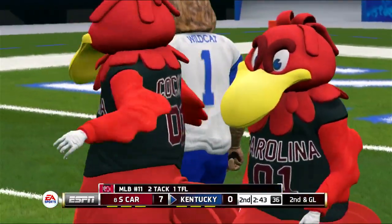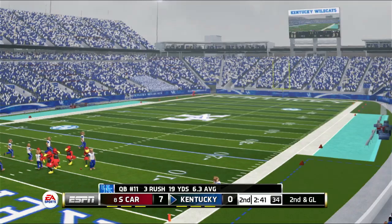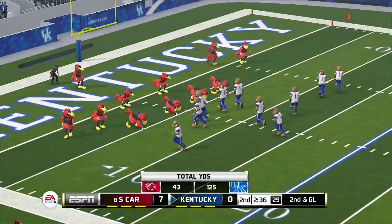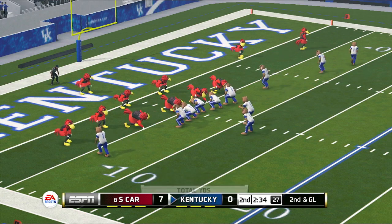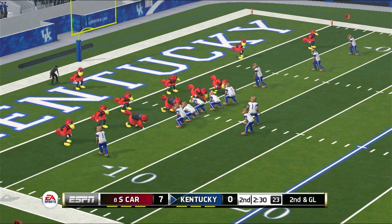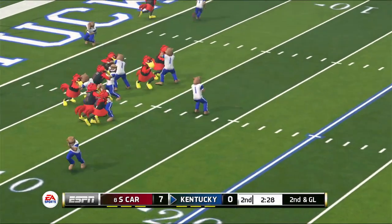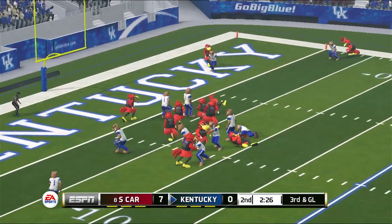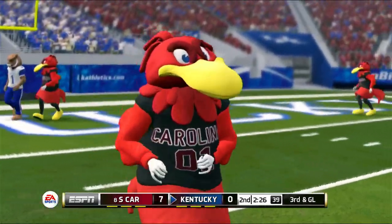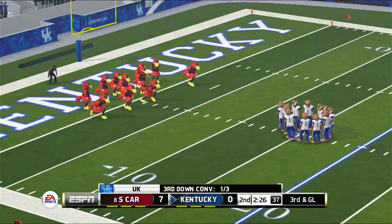No gain on the play. That brings up second and goal. They're at the 6. Second down. In the shotgun and 5 wideouts. Ready. Easy, easy, easy. Buffalo, Buffalo. Fires to his tight end. Nothing doing. And this play is number 8 on the drive.